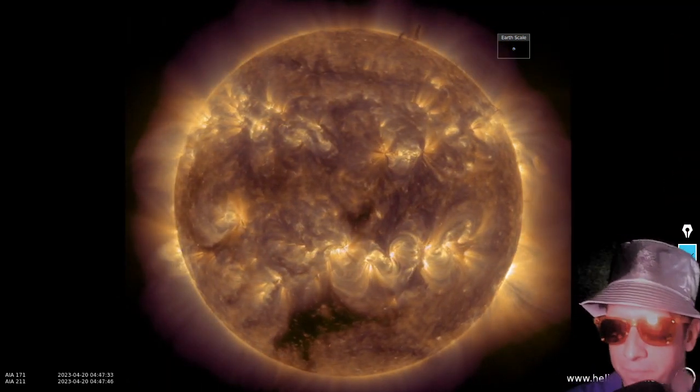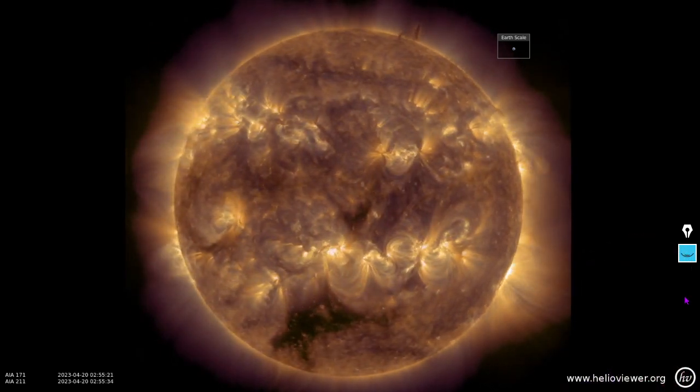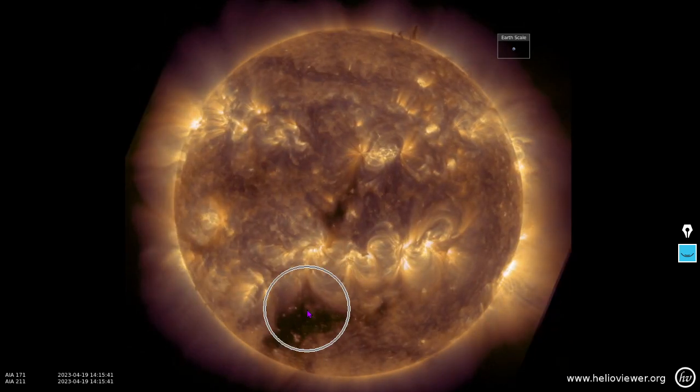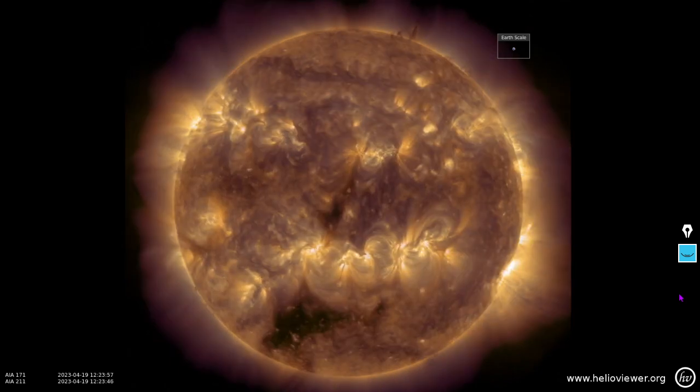We do have a new sunspot. The story is filaments. Let's get to it. Well-defined coronal hole down here in the south. It is of south polarity also.